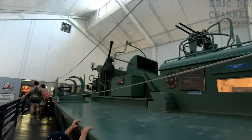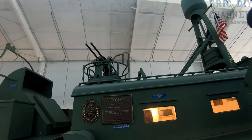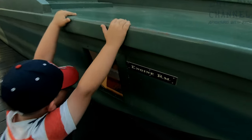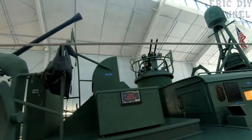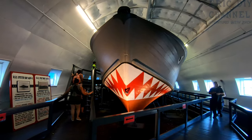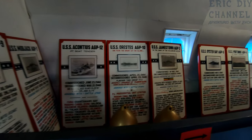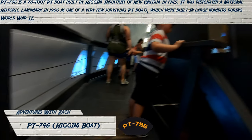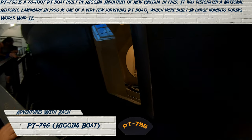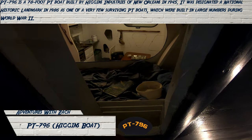What's in here? That's the PT-617. Wow. That's the engine room. Go slow. That's the crew quarters again. That's where they slept. See how small that bed is? Look at the kitchen. That's a table, some kitchen.